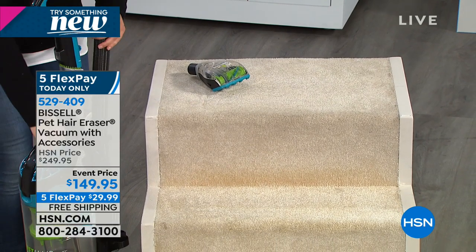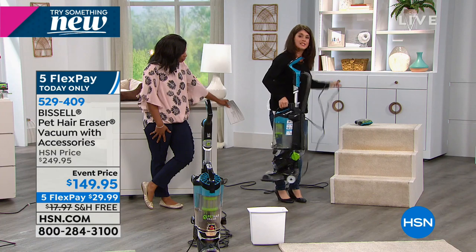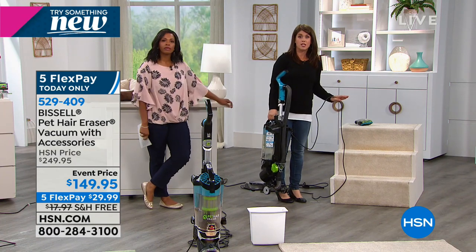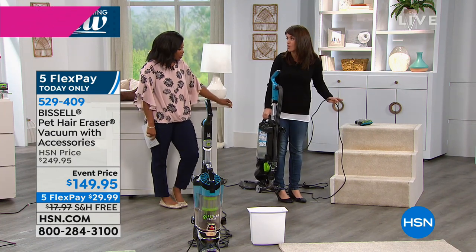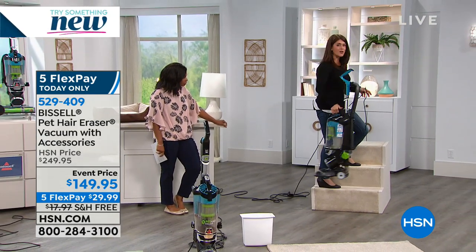I have to show this too. This is another feature that I really love. When we're coming around here, I want you to see this. It has a 30-foot cord. So really, for this price range, it's unheard of. You're gonna be able to go a long way, but look how easy it is. You're gonna be able to carry it up those stairs.